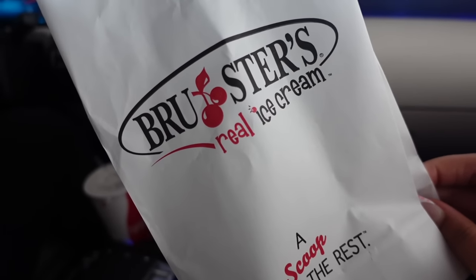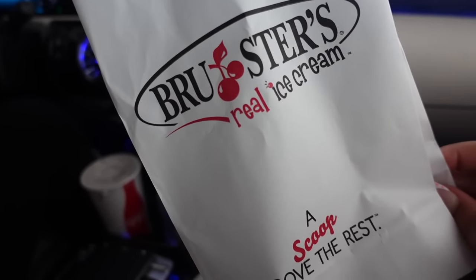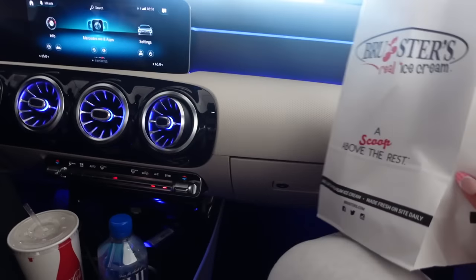Hello? Where we? So we stopped at this ice cream place. Y'all gotta try this out, okay? Brewster's, real ice cream, yes. I got one scoop of vanilla ice cream because I didn't have a matcha today. So I was like, you know what? I can treat myself to one little scoop. And it was so good.